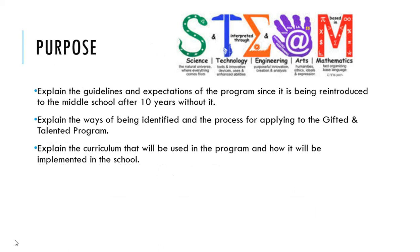The purpose was just to make sure that no bias was being used, because you want to make sure that you offer all the information to everybody in the community so everyone has an opportunity to apply, based off the expectations of what an applicant in the Gifted and Talented program looks like, and just to make sure everyone was aware of what it was and what it's about, since it's been so long that it's been in our school.